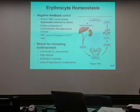Would you adapt better to that high altitude if you drove in versus flying in? Probably. But I drove in, and I still got altitude sickness. Okay. Yeah.